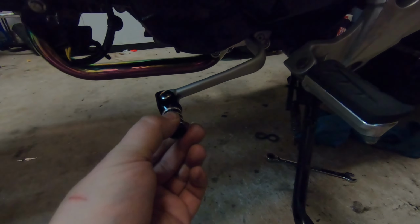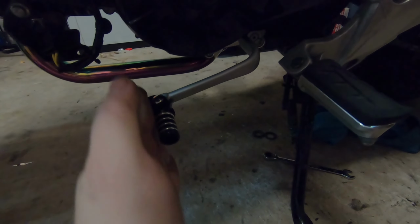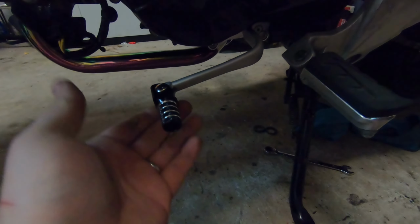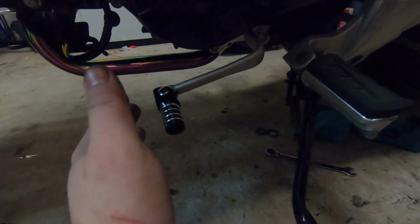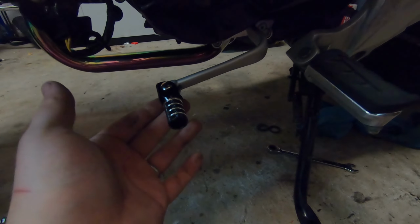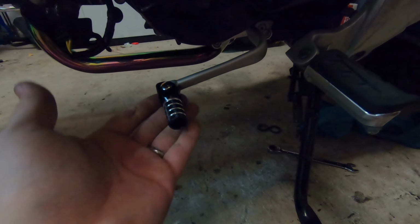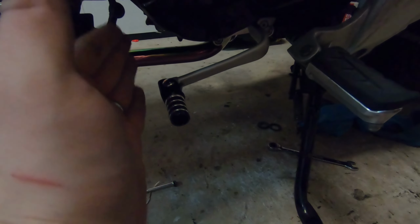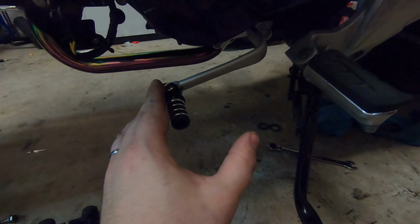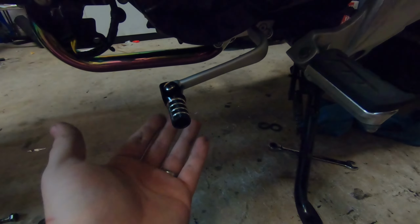But yeah, look at this. No more side to side, in and out play. It is sturdy. It's moving the whole bike with it. All that slop is gone. That was the goal of this. And the shifts are crisp, and it's less effort and less motion to get them to go into those gears. So I'm satisfied with it for now. We'll have to get some riding footage, which I will do shortly for you guys.